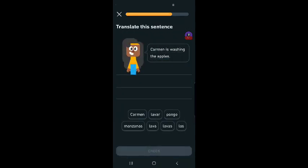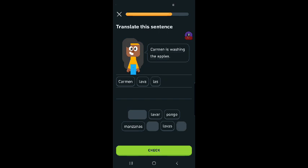Carmen is washing the apples. Carmen lava las manzanas. Let me try it again a little slower. Carmen is washing the apples. Carmen lava las manzanas. Carmen is washing the apples. Carmen lava las manzanas.